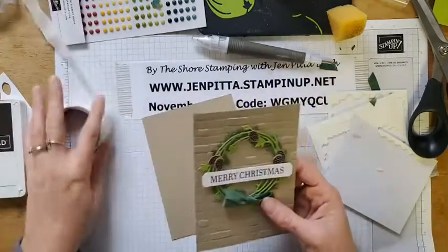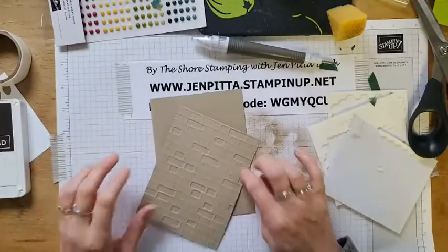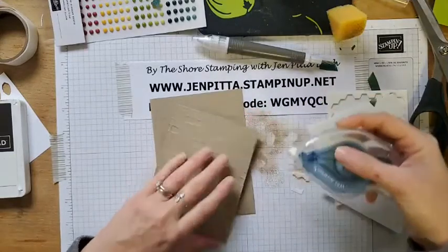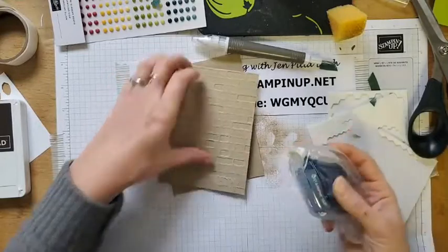Merry Christmas. You like the brick behind? Yeah, I like the brick too. I can't take credit for the color combo because that came from the catalog, but I do like it all together. I am a huge fan of crumb cakes. So, oh my goodness.